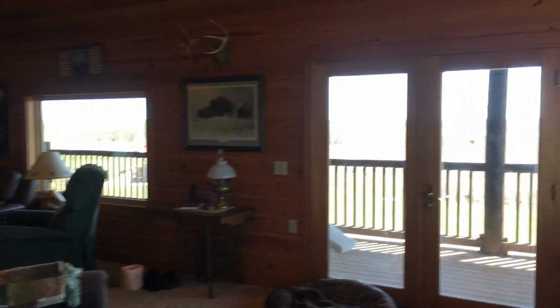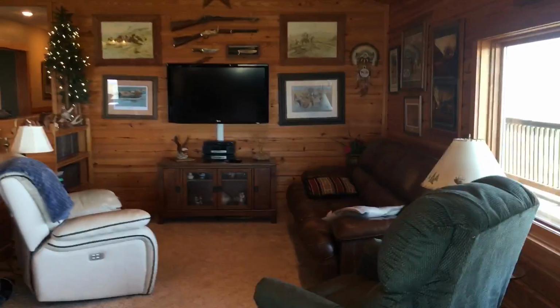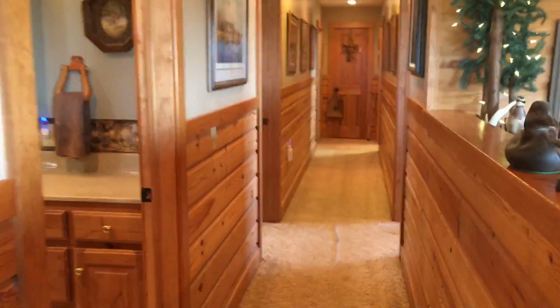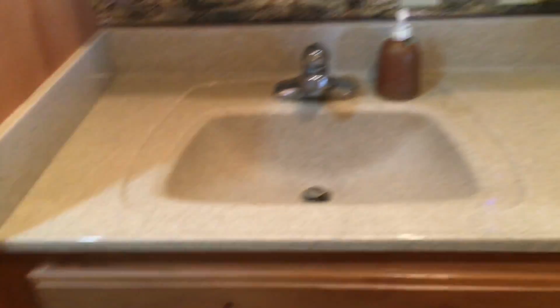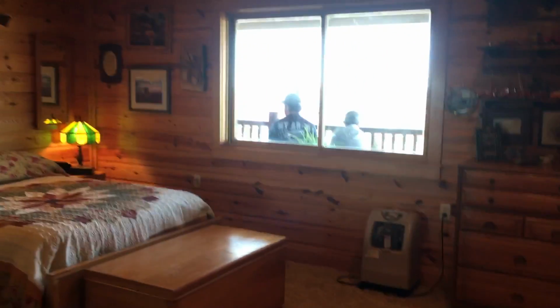Moving along here, we have a nice little sitting area as well. Moving into the living area, it's set up with a TV, a couple of chairs, and as you can see, it has those wide, high ceilings. Move along with me down the hall. Upstairs, we've got a full bath off the hall. Great linen space for you. You'll notice the hallways are extra wide, which is great for wheelchairs or just having that extra space.